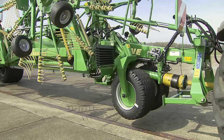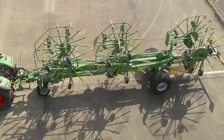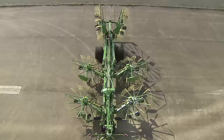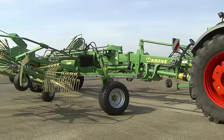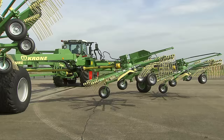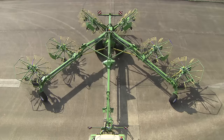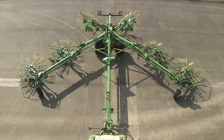The land wheels swing into work position. Then the rotors extend into headland position. The front and central rotor arms swing out. The movement is synchronized by the carriage on the central tube. The unsteered wheels provide extra guidance and stability. The rotors fold out and are ready to rake it up. Swadro 2000, exciting Krone technology.